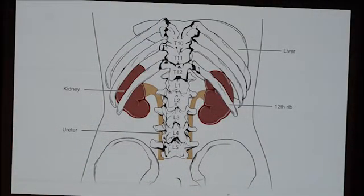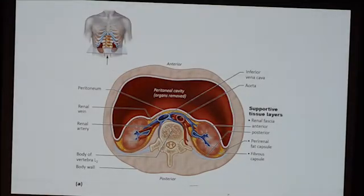The kidneys are located between the T12 and the L3 vertebra. They're partially protected by ribs 11 and 12, which are the floating ribs. So the kidneys are roughly the size of a fist, and they're retroperitoneal, which means they are behind the peritoneal cavity here. You can see here's the peritoneum, and here are the kidneys in the small of your back, and they kind of face in sideways. They're not very flat.